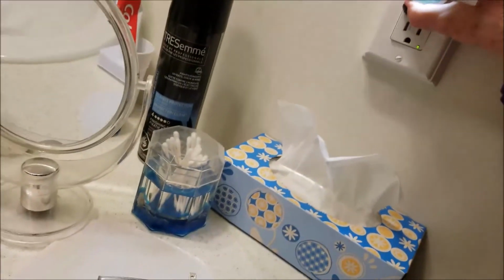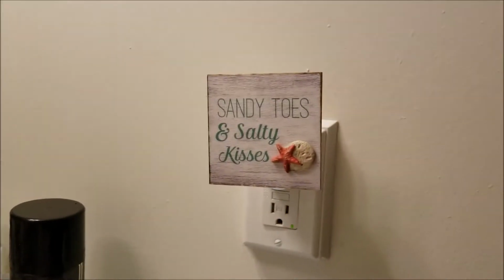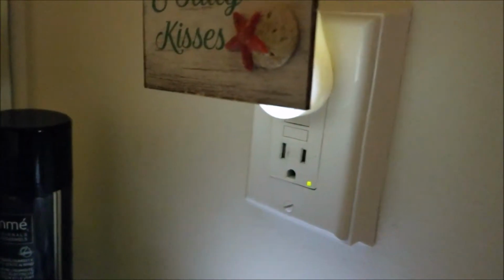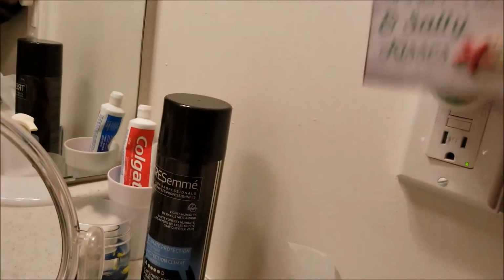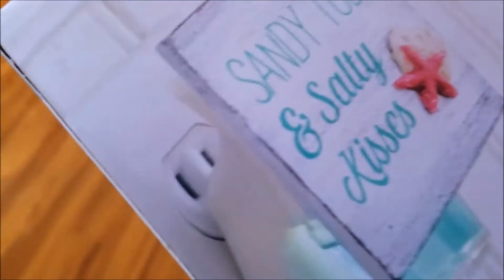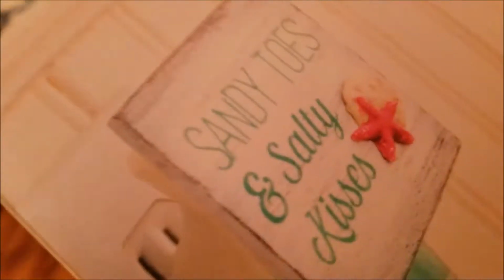Oh, it is a nightlight as well. Oh, okay. Isn't that cute? And it is a nightlight as well. See? Okay. Well, we'll take it out for now because I don't have any stuff in there, but I will fix it later. I have to read up on it. I thought that was cute. Sandy Toes and Salty Kisses. I just thought that was cute.